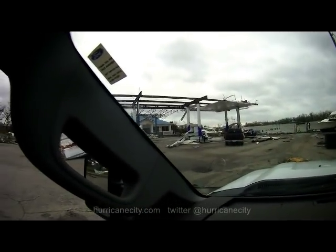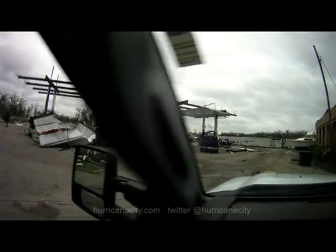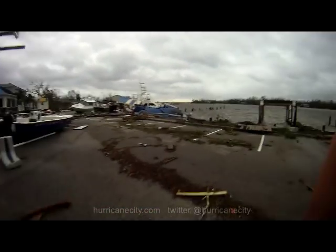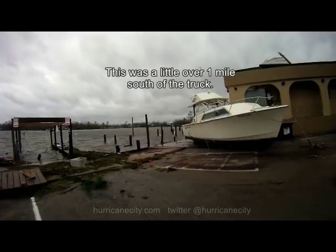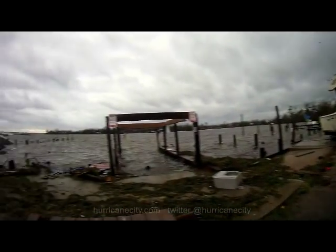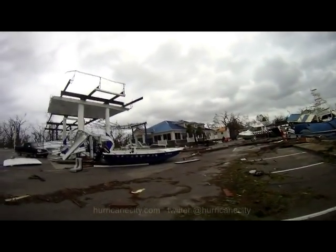Destroyed. Look at the boat up on the dock. This was a marina just north of the East Bay where I was originally going to set the remote camera up. However, I decided to set the camera on the East Bay so we could catch the water rising and falling. Little did I know that was going to happen in this marina. Look at the boats flung up on the dock. There were a lot of homeless people hanging out in this area, and from what I understand, they survived by hiding.